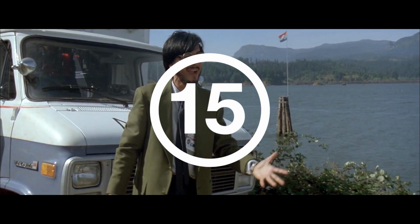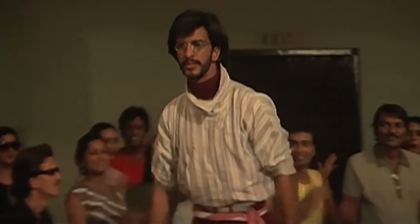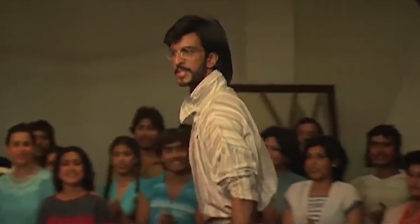Indian audiences thought Ben really was from India. There was a widespread rumor that actor Fisher Stevens was Bollywood actor Javed Jaffrey, and it got to the point where Jaffrey had to issue a statement denying he was in the movie.